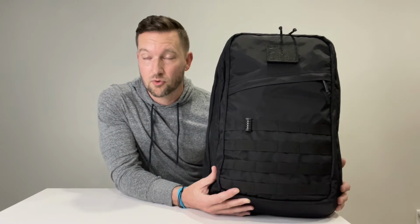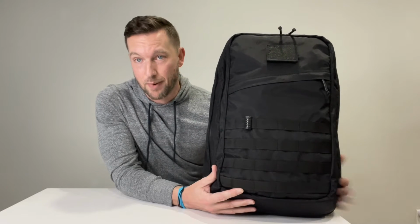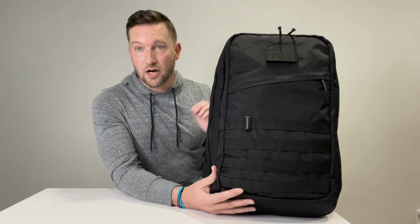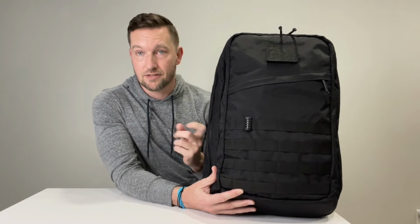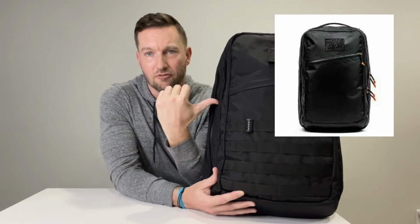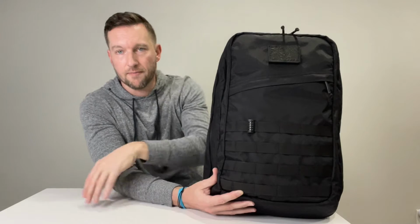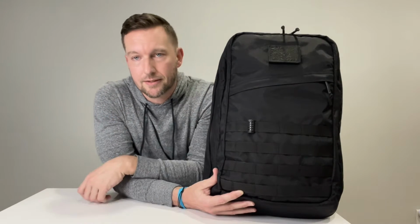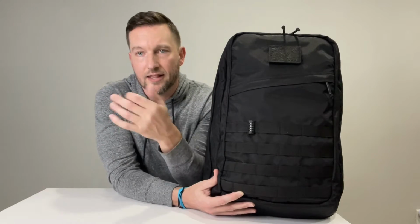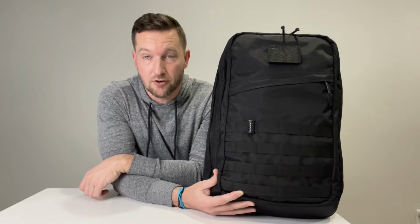So I'm gonna walk through what I have in here, kind of give you an idea of space in this bag. If you are not familiar with the Kaiden series that came out of the Carryology collaboration, they have a version 2 also. This is the version 1, which has Molly. The version 2 is a slick front. They also did a bullet version 1 with Molly in the front, and then they have a bullet version with the slick, which is the version 2.